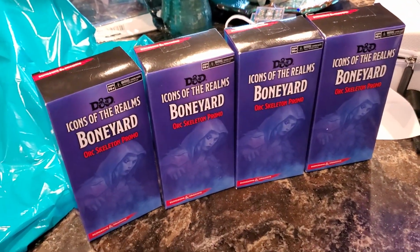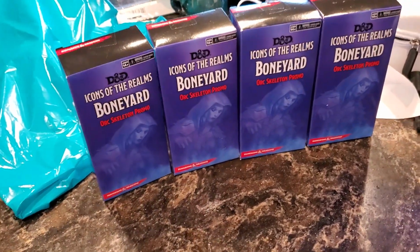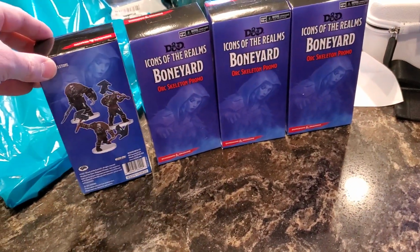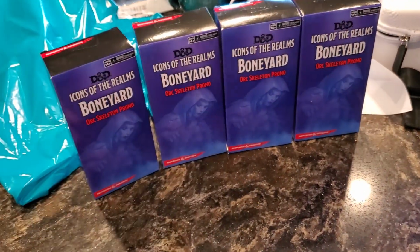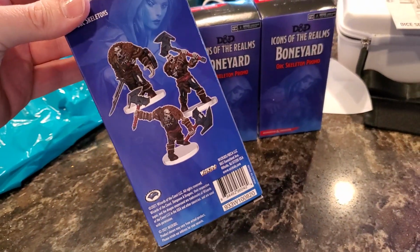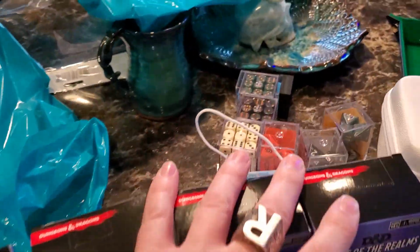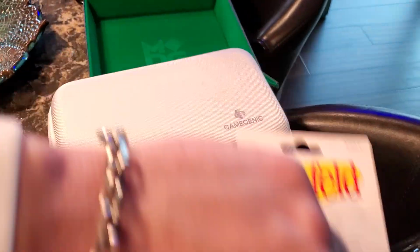Unbelievable. Of course, you can still get these at incredible markup online. $60 a pack. 55, $60 a pack online. It's insane. But I was so appreciative that I was given the opportunity to get those other 3. And I said, hell yeah, absolutely. Folks, I cannot wait. I'm going to do a separate video on these and unbox those. Super excited about all of this stuff. All of the new dice, the containers, of course, my face mask, all this stuff.